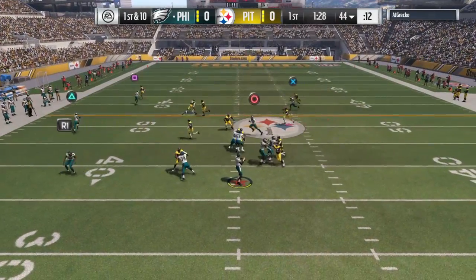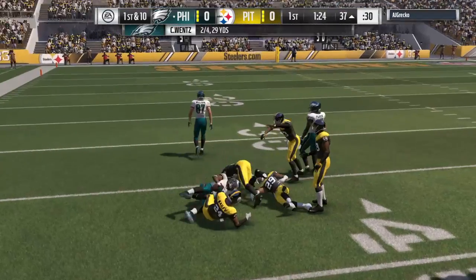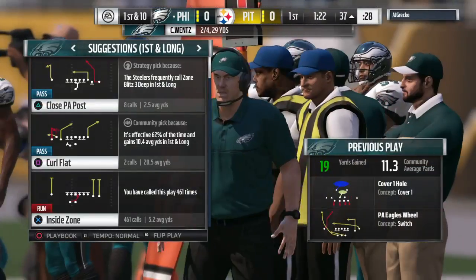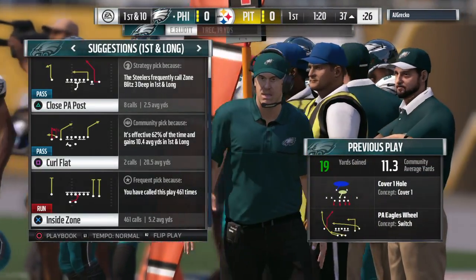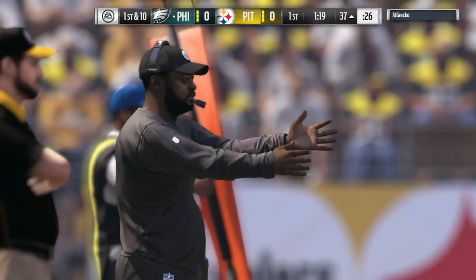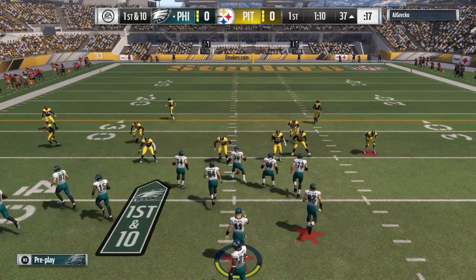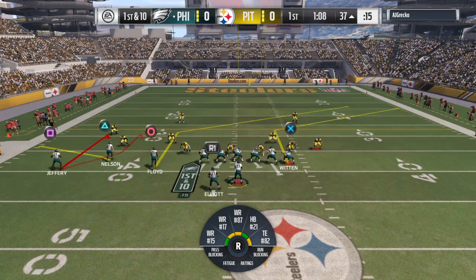Play action here on first down. And he's got Ezekiel Elliott. And he's brought down. They'll get 19 yards there. And that leads to a Philadelphia first. I know most of the time when the ball's in the air, you're thinking wide receiver, tight end, but running backs, they can be a big part of any passing offense nowadays.